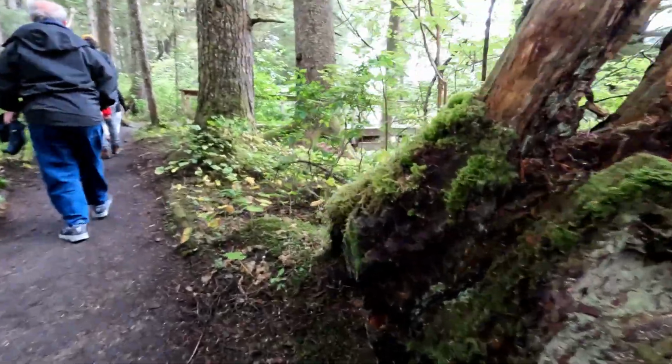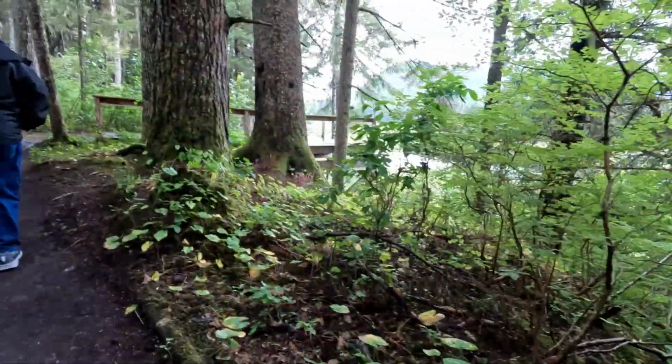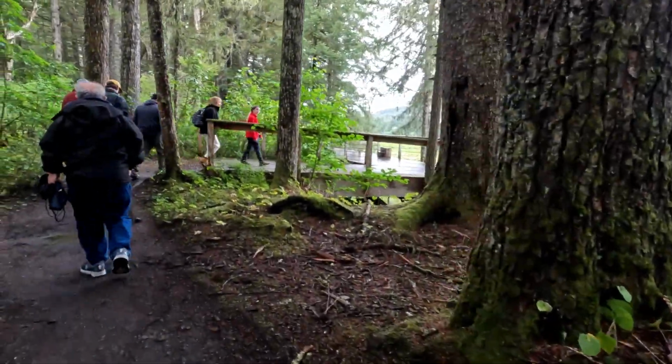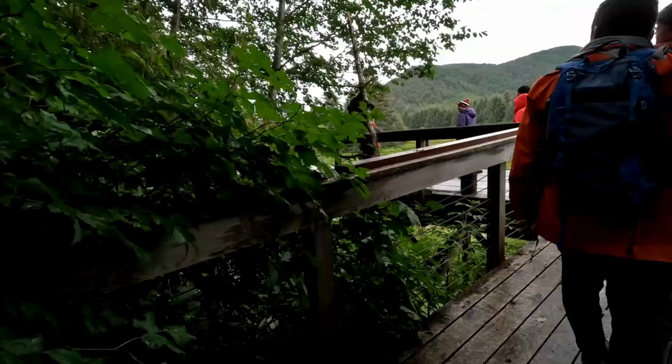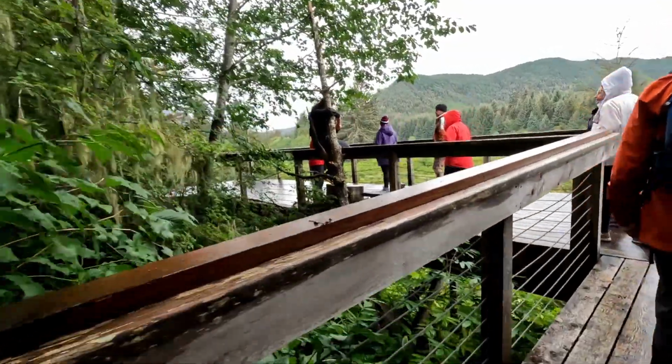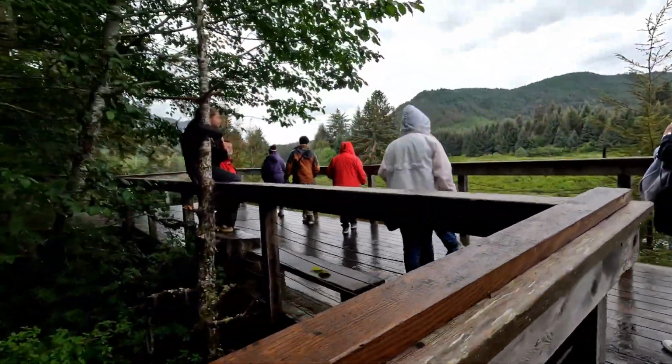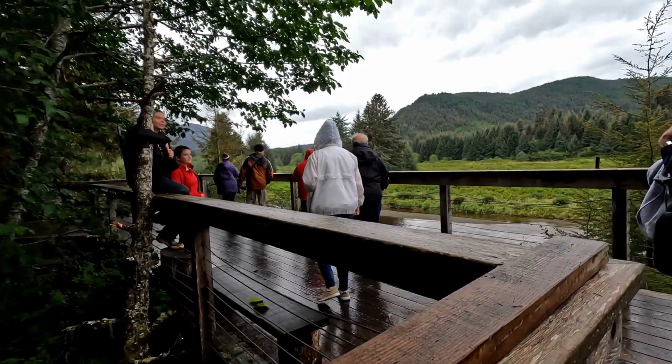We had great tour guides here. I really learned a lot about the landscape and the wildlife. It was quite a great tour. Even though we only saw a couple of bears, I would recommend this tour and would definitely do it again.